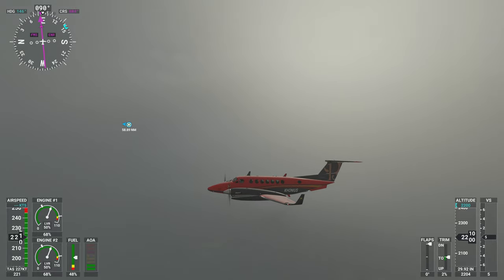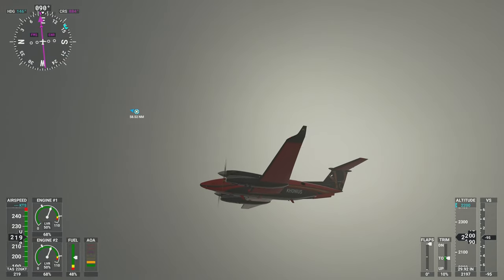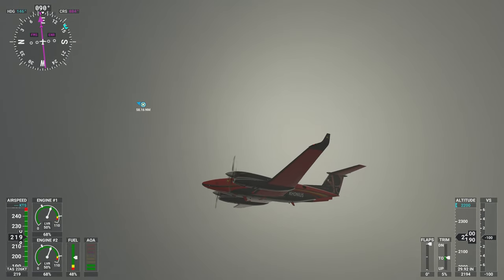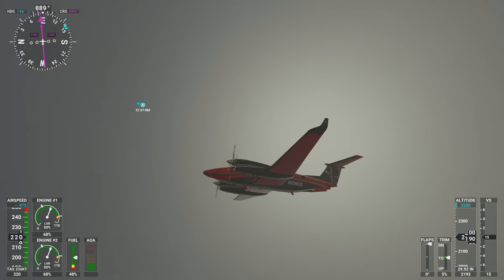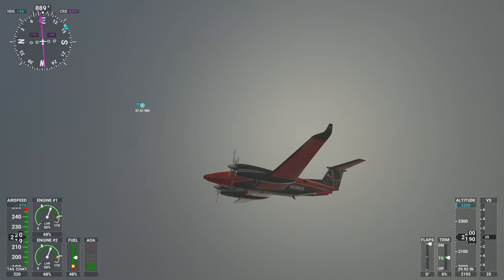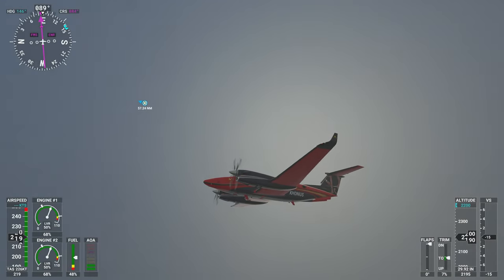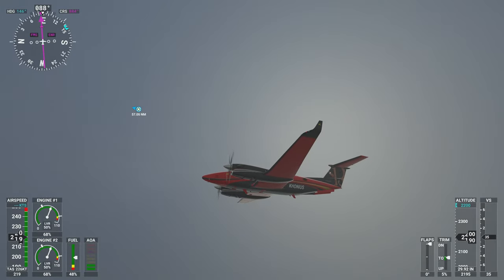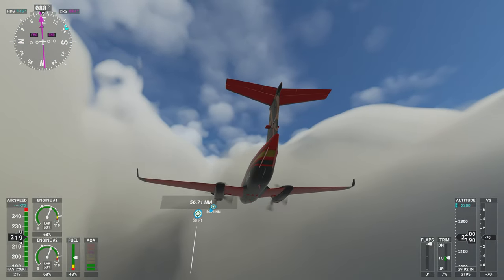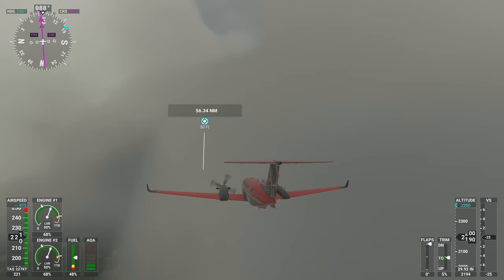Sun's kind of a glow up in the sky. See if I can get some sort of a nice silhouette going. That's kind of nice. For a moment I thought I saw lightning. There's this thing that happens sometimes with the sun and the clouds where the sun pokes through, like at the edges. It's probably a ray tracing round off error or something. Flying into a big ball of cotton.